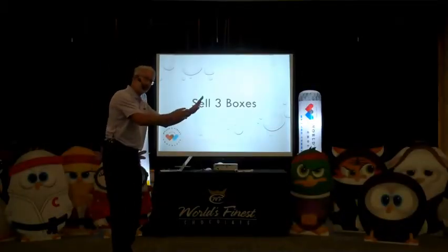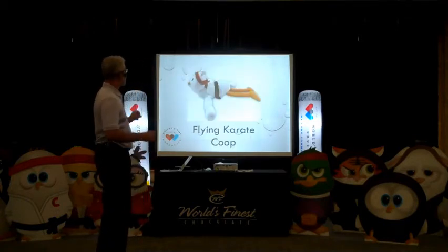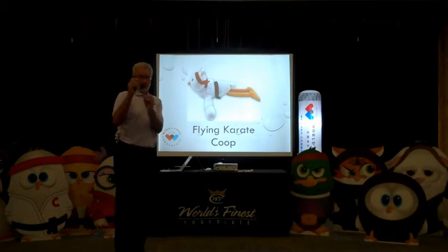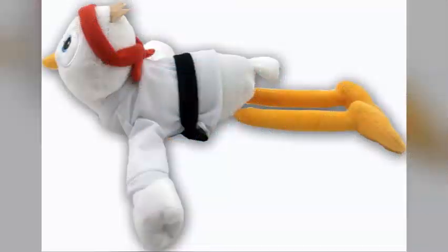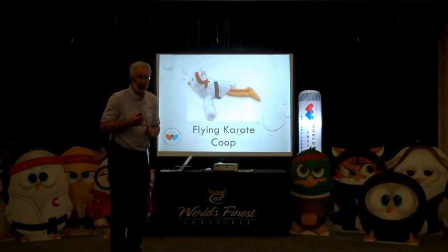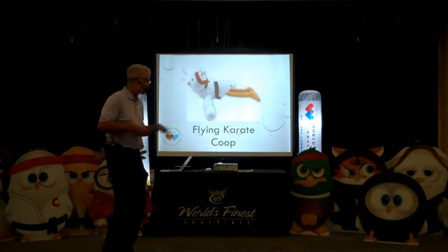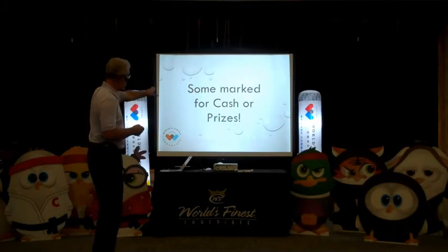When you sell 3 boxes, you get everything we've talked about so far, and then you're gonna get a flying karate coop. It's a chicken, and it also makes the chicken sound. Now, the cool thing about this is it's got a little pouch, and we're allowed to put stuff in it. It might be money, it might be another prize. Okay, so make sure that when you sell three boxes, you check that little pouch of the chicken that you're gonna get. Now, some are marked for cash and prize.